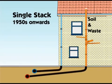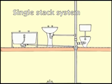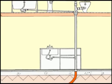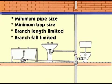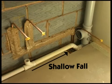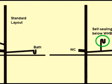Above the ground, the soil and waste water is now usually carried in one pipe, called a single stack. Careful design can minimise the risk of siphonage. To this end, the building regulations require minimum trap and pipe sizes and limit the length and fall of branches to ensure that they do not run full bore. If the design parameters can't be met, ventilating pipes or self-sealing traps will have to be introduced.